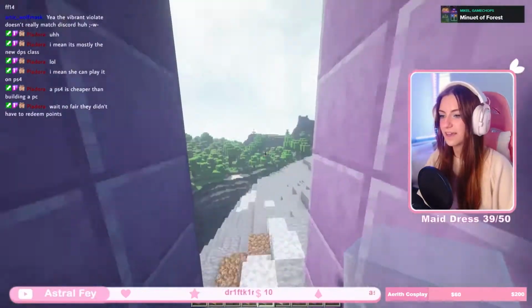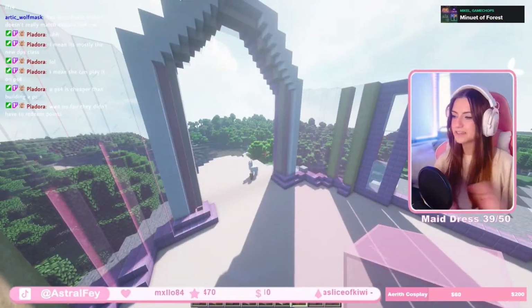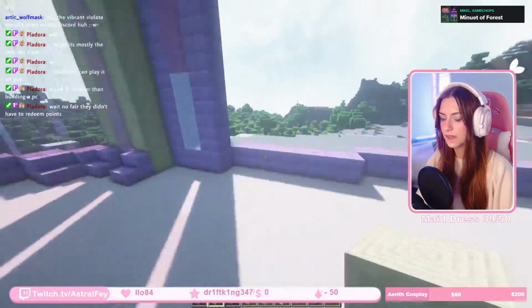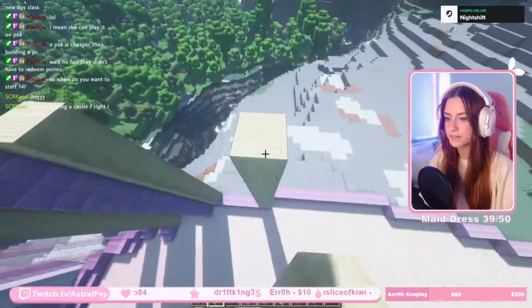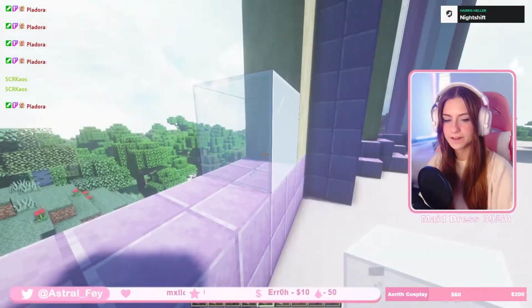So I decided on a couple blocks that I wanted to use, mainly purple and white terracotta. I didn't use white concrete because I liked how the terracotta looked a bit better. As you can see, I'm using the stripped birch right now. That will get changed later.